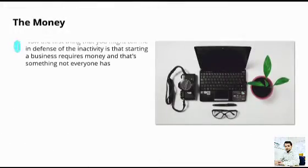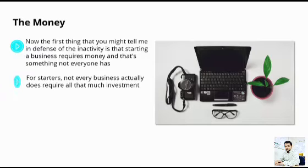The money. Now, the first thing that you might tell me in defense of the inactivity is that starting a business requires money, and that's something not everyone has. Well, yes it does, but that doesn't mean that you can't start working towards it. For starters, not every business actually does require all that much investment. It would cost you barely anything to set up a website tonight and start attracting visitors, or to start making craft animals and selling them on eBay.